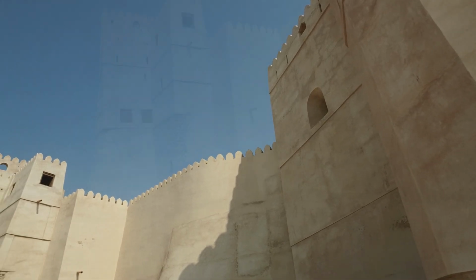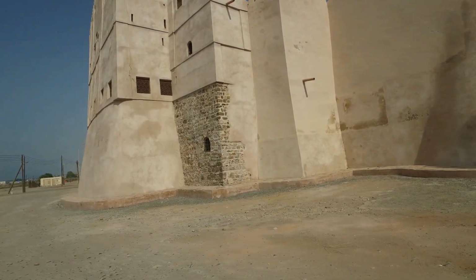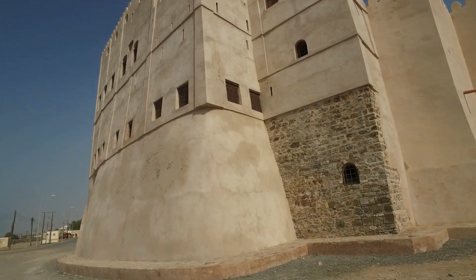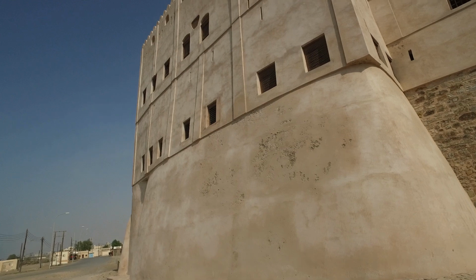Barka Castle is now situated only some 100 meters from the seashore, and it protected the town together with several watchtowers. Barka Castle is a major landmark on the Batinah Coast. It is located only a few hundred meters from the shore of the Gulf of Oman.